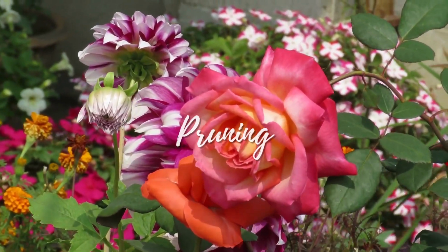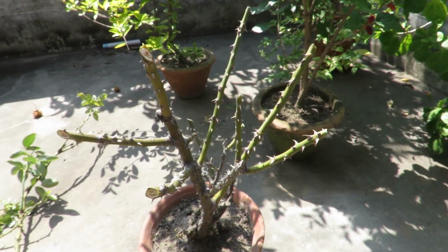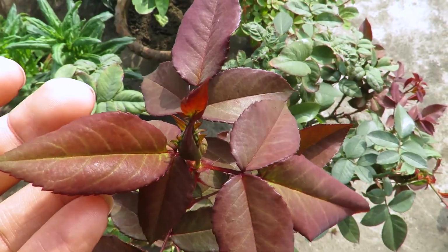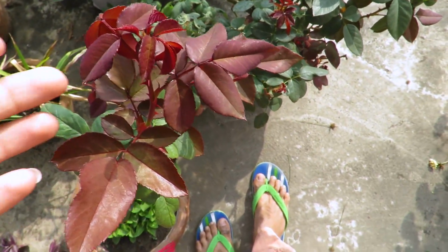Now let's talk about pruning. Pruning is very essential for roses. There are two types of pruning. One is soft pruning, another is hard pruning. In roses, flowers come in new branches. That's why proper pruning is very important.